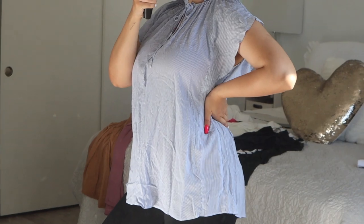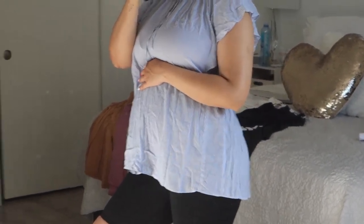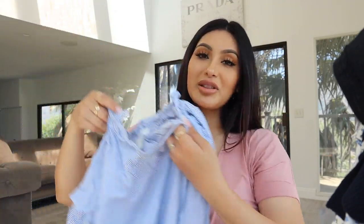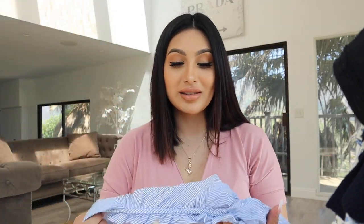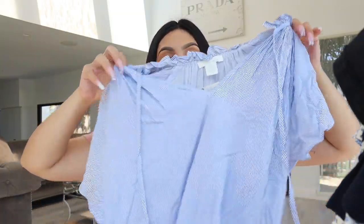So I love that because from the back, it makes you look like you're not pregnant. But obviously in the front, it does have extra fabric where it just lays over your belly. So I like that. And then you can tie it from the front here. But the sleeves are very loose. Like, oh my God. This, I love, love, love, love, love.